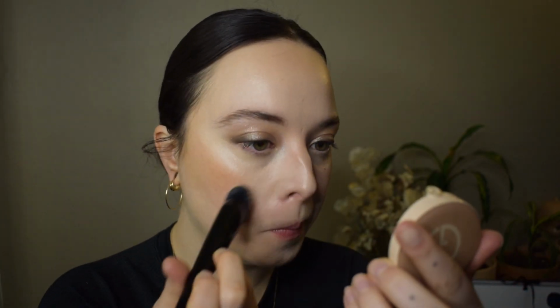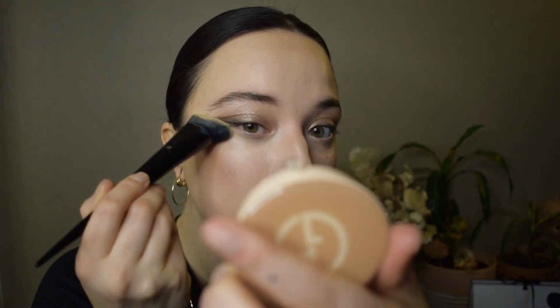I'm going to take my base product brush that I put my Givenchy products on with, and just go underneath and make sure that everything is nice and blended together. Kind of like a lazy underpainting technique, you know? Just make sure everything looks good. That is looking really, really nice. Just make sure that the line is nice and crisp before I go in with mascara.